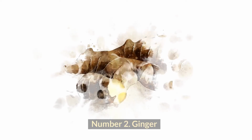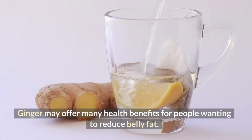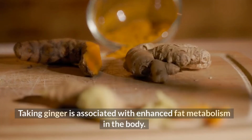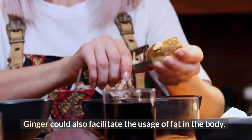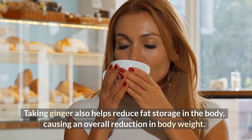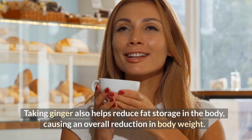Number 2. Ginger. Ginger may offer many health benefits for people wanting to reduce belly fat. Taking ginger is associated with enhanced fat metabolism in the body. Ginger could also facilitate the usage of fat in the body. Taking ginger also helps reduce fat storage in the body, causing an overall reduction in body weight.